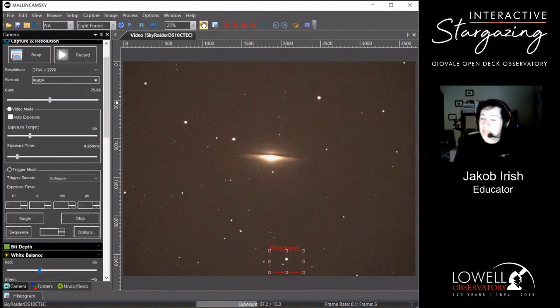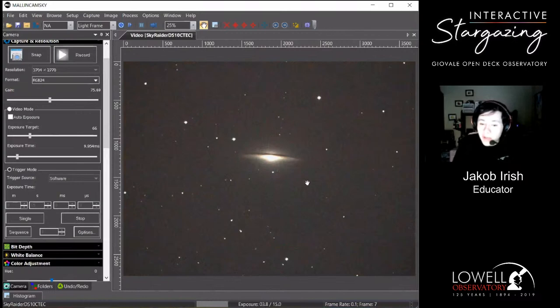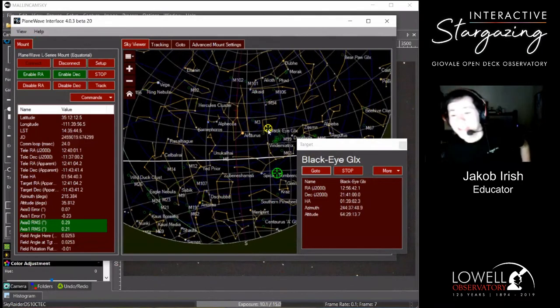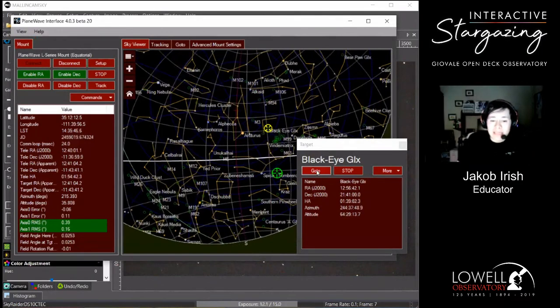Whichever way that goes, we'll just have to wait. But yeah, the Sombrero galaxy is just absolutely stunning, no matter how you see it, when you see it, or where you see it. So yeah, next up, we have another request, another fun object that's actually on my list tonight. The Black Eye Galaxy, M64.